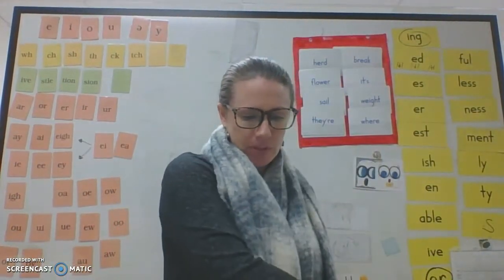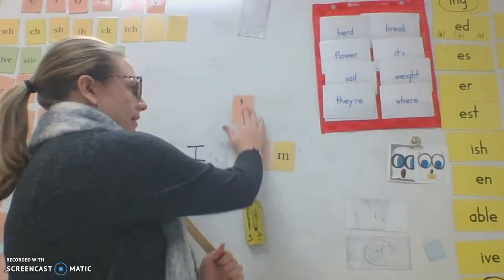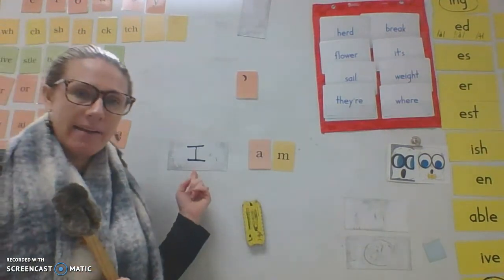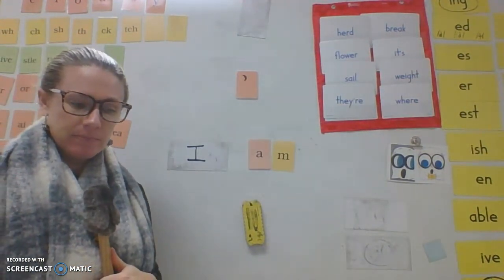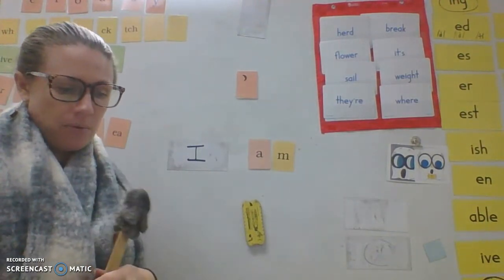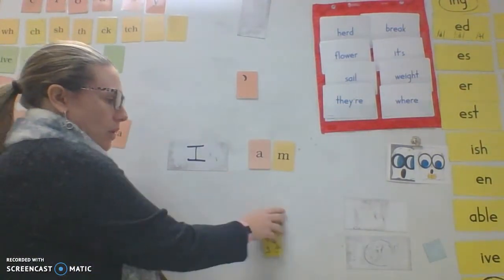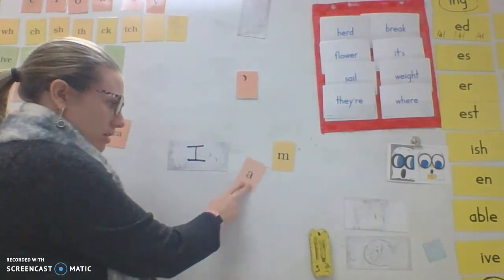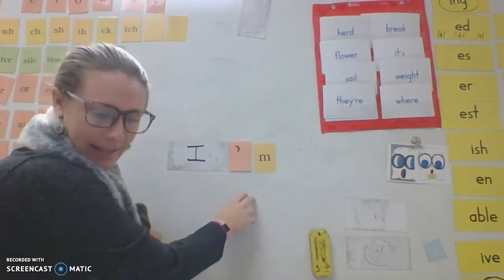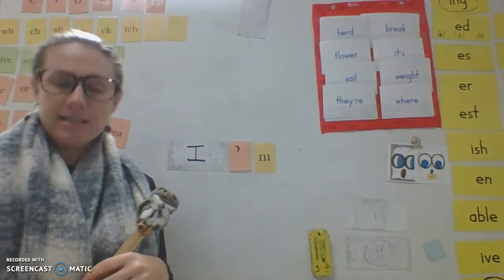Fantastic. Okay, so come on a little closer and take a look at my word of the day. We have the words I am. Can anyone tell me why I have a capital here? Yeah, whenever I is by itself, we use the uppercase letter. Okay, so how can I make I am into a contraction? What letters do we replace with the apostrophe? Just the A. And how do we say this? I'm.